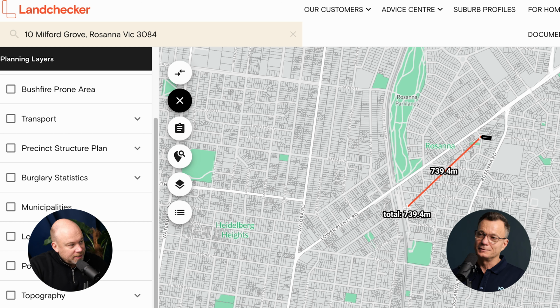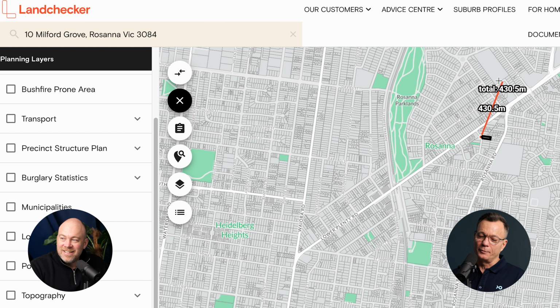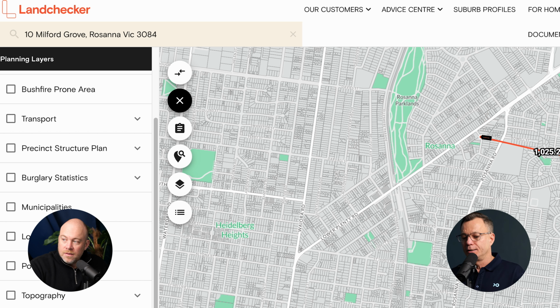Down the hill, 700 metres. 700 metres away. We've got our primary school just up here to the north, only 500 metres away. And then over here, it's Viewbank Secondary School, I believe it is. It's a public school, but it's very highly regarded.